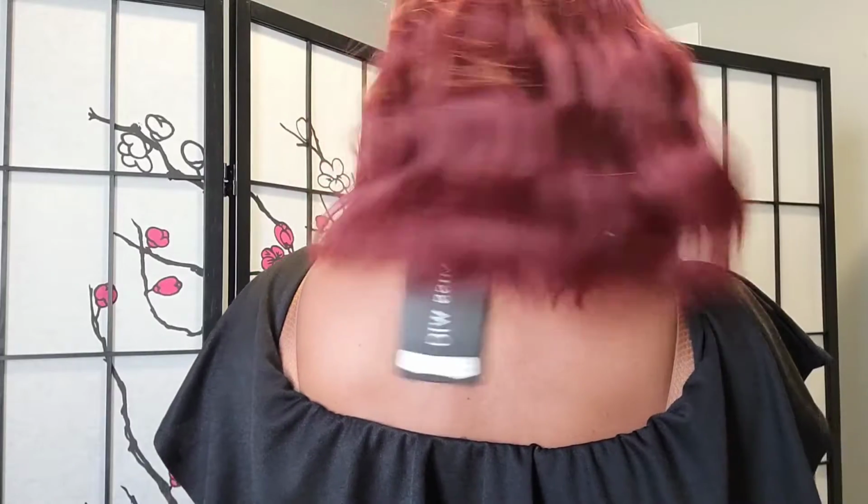Come on fam, you can't tell me this isn't a fall color. Look at this wig. This wig is absolutely amazing. It's like a red rust color. I absolutely love it. This is definitely giving fall. I am definitely here for this wig. It is super affordable, super lightweight, and I love it.